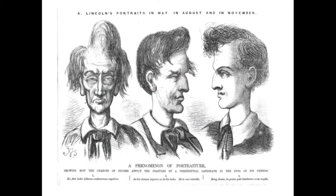I think it's great because it transcends time and it tells us something about the American political system, maybe political systems everywhere, but particularly the tendency of American political systems to elevate someone once they've been recognized. A phenomenon of portraiture showing how the chances of success affect the features of a presidential candidate in the eyes of his friends. Number one, his first looks, hideous, cadaverous, repulsive.